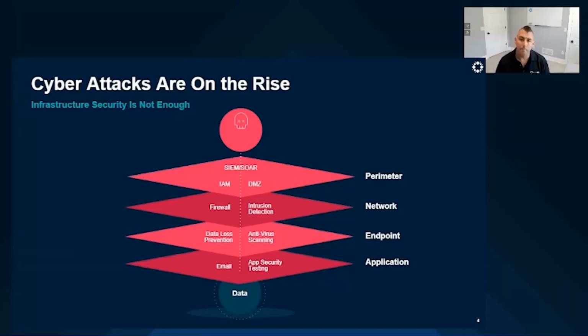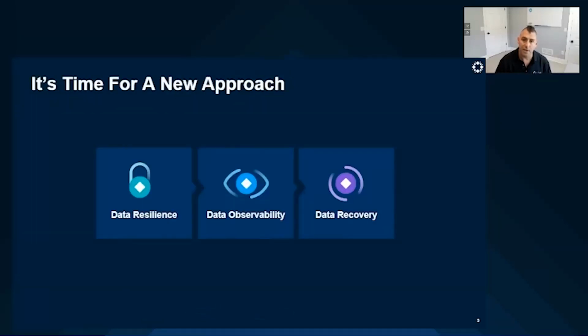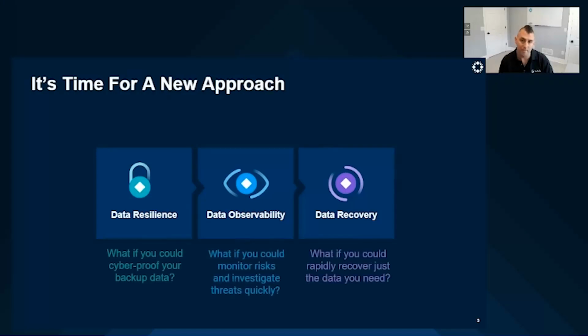So what we at Rubrik are finding is that it takes a new approach to combat these cyber attacks, and that is providing security at the point of data. Right? We're securing the data itself so that even if all those other protections that we have in place fail, your business can continue, and you're not going to have to ask tough questions like, are we going to have to send our employees home for the last time because of this?